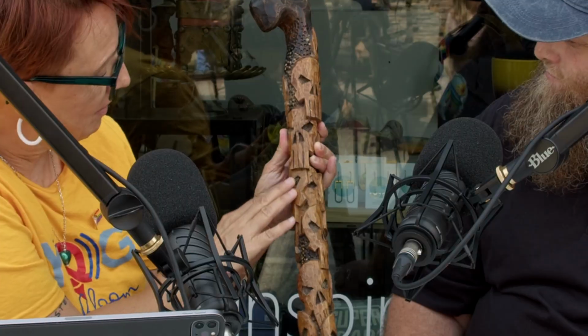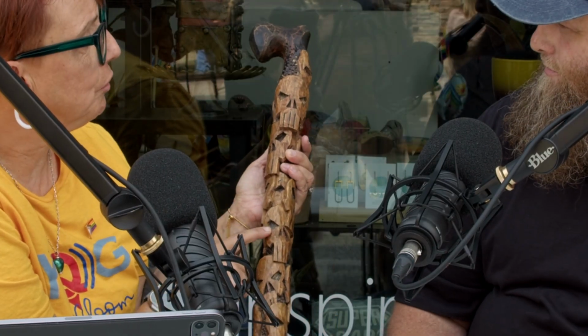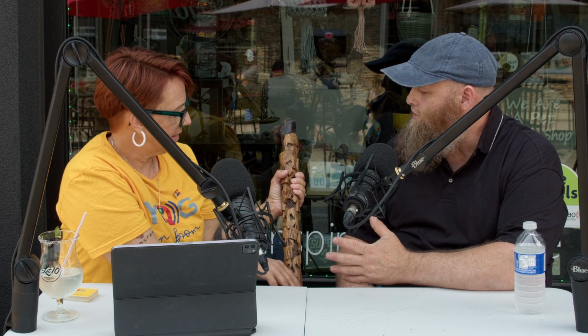And I just noticed that your cane, if we could hold that up, it's all skulls. This is beautiful. What do you use to carve? I use a 1/4-inch chisel and a hammer and a sandbag. And then at the end, when I have to shave it down, I use an X-Acto knife. I wear gloves. And then at the end, I use a Dremel to clean it up and put in a couple designs. That's amazing. This one took me about 40 hours.